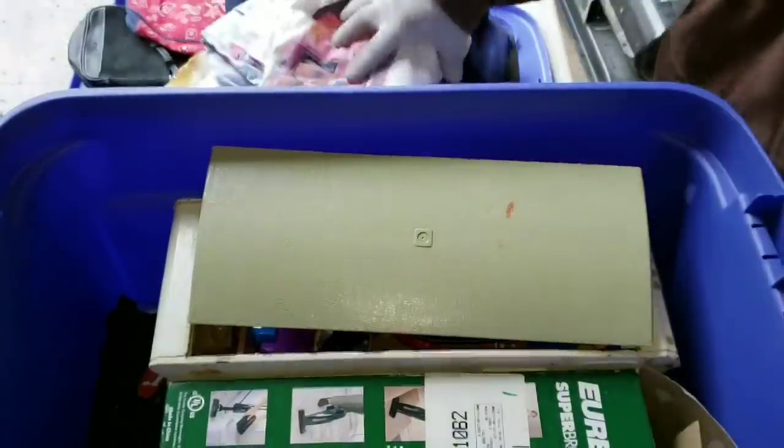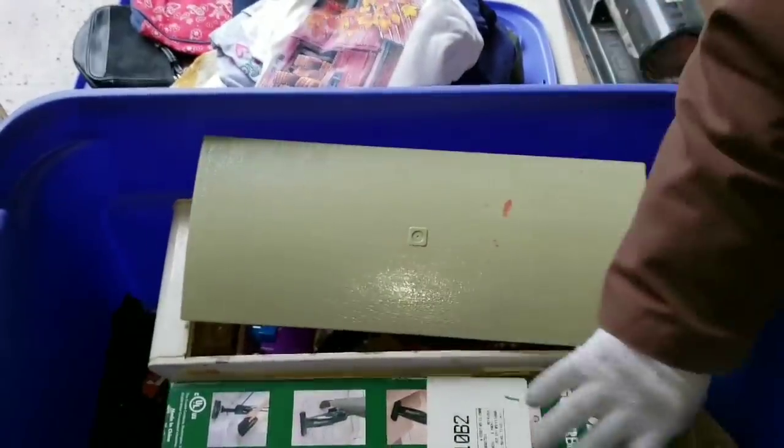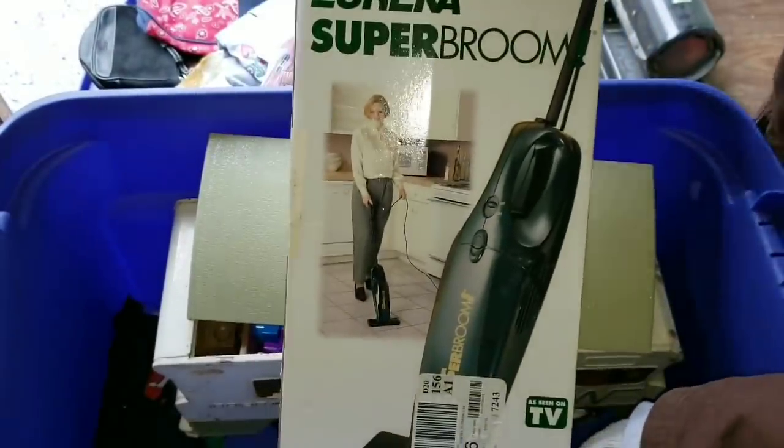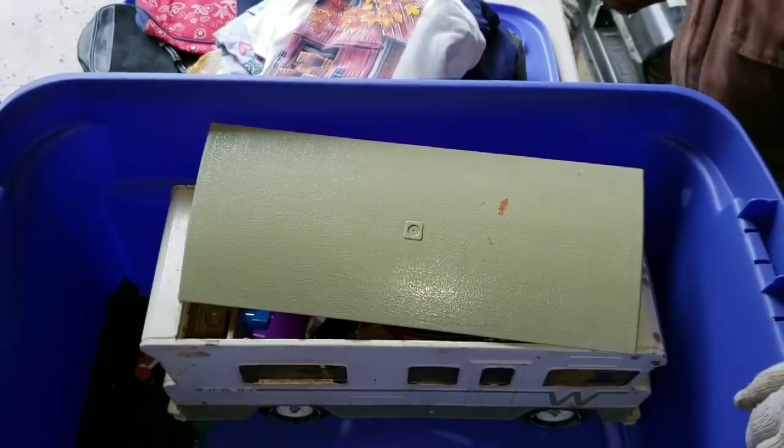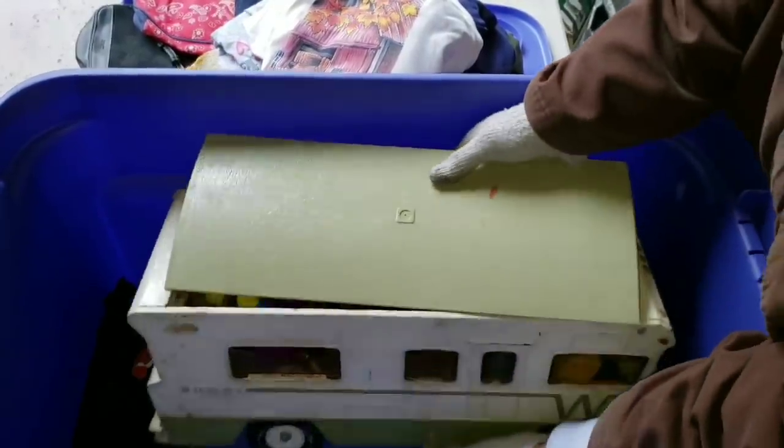America! Okay, we got a metal thing here, and we got a Eureka. Eureka, the super broom. And it looks like... Yeah, looks like it's actually in there. It is. It's in there. So there's the Eureka, the super broom. Okay. So that we got.